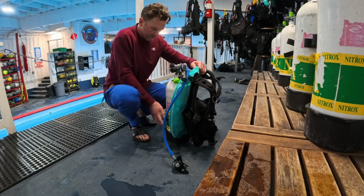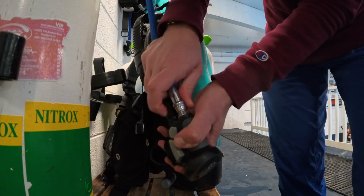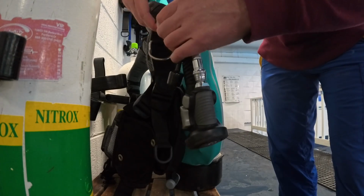I then attached the primary regulator to the BCD and attached my mouthpiece to the regulator as well.